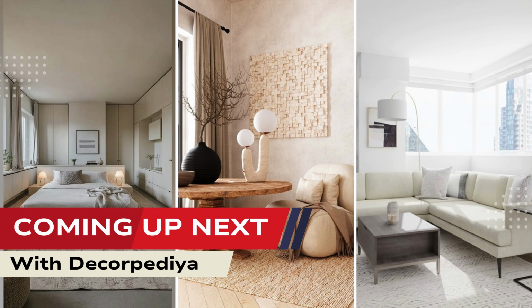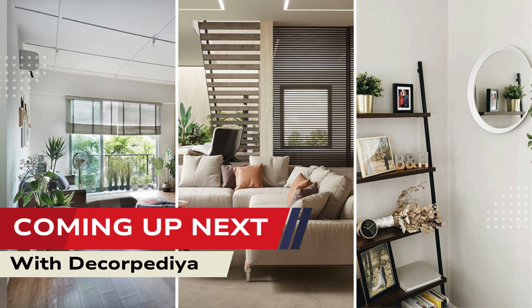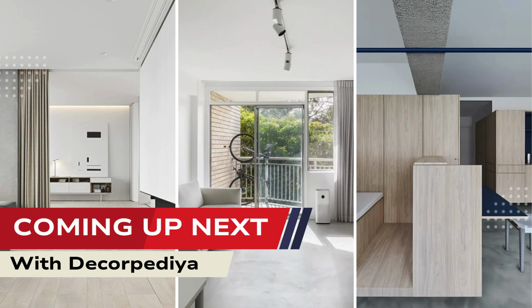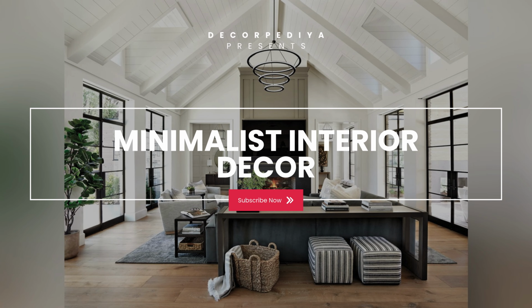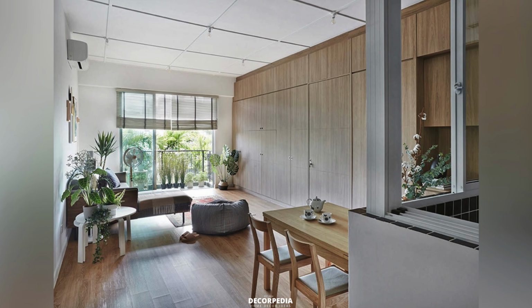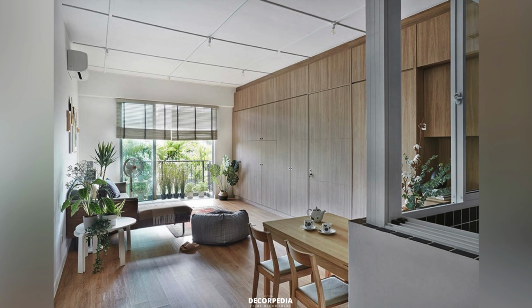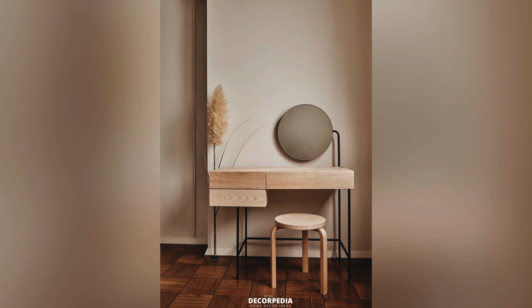Are you craving a home that feels peaceful and clutter-free? Wondering how minimalist interior decor can help you create a calm, stylish space without sacrificing comfort? Today, we'll explore everything you need to know about minimalist design, from color choices to furniture and more. Let's dive into these questions and find out how you can simplify your space beautifully.